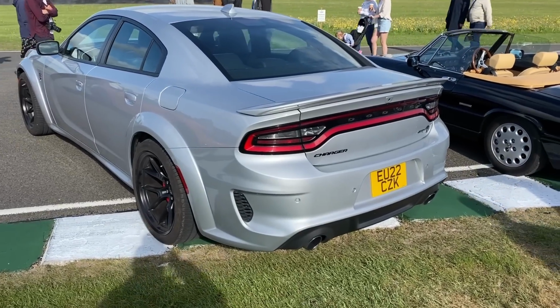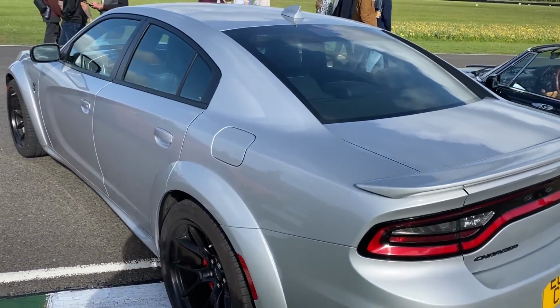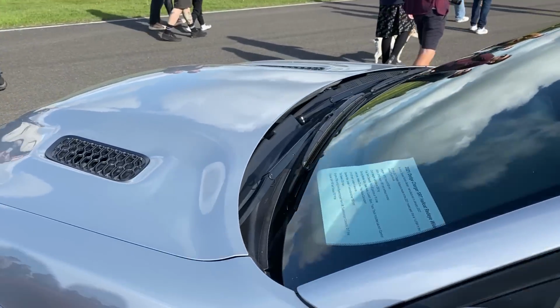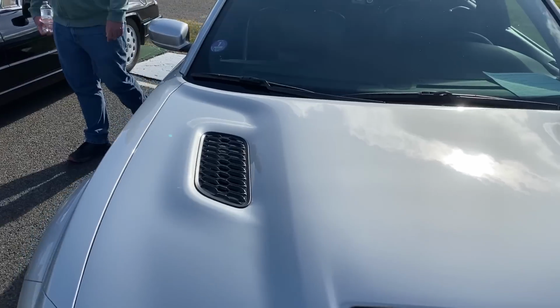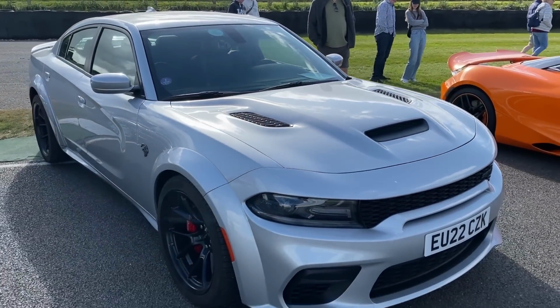Well, you could never accuse a Dodge Charger SRT of being understated, could you? Not too many of these in the UK. Probably the cost of fuel doesn't help, but a proper American muscle car, and again makes it all the more interesting to have this at the breakfast meeting. Super.